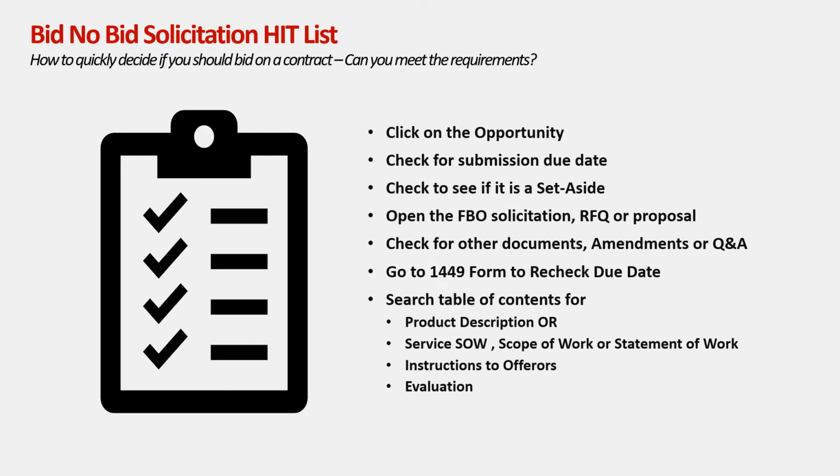Then you're going to go to, lastly, the table of contents to search for product description if it's for a product, or service description. The service description will be called a SOW, or a scope of work, or a statement of work. Okay? Then you're going to go to the instructions for you as the offeror. And lastly, you're going to look at the evaluation, because you need to know, what are they looking at to determine who's going to win? And if you see anything in there that says it's not likely that you can win, like past performance because you have none, then you need to put that aside and move on to the next opportunity.